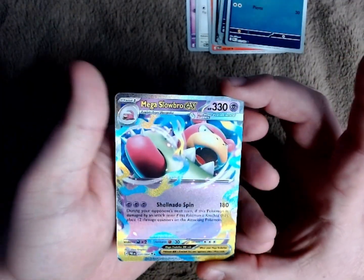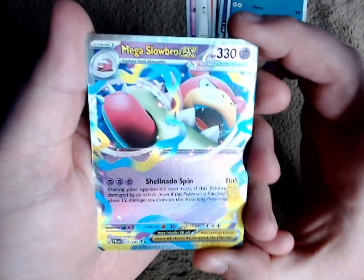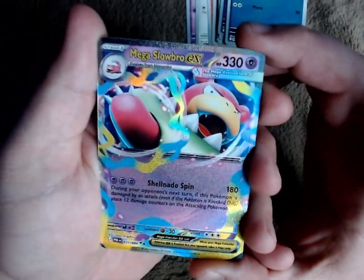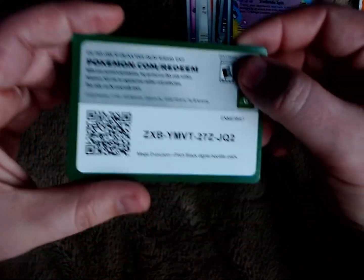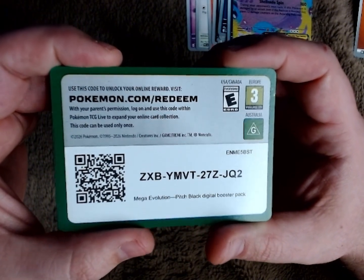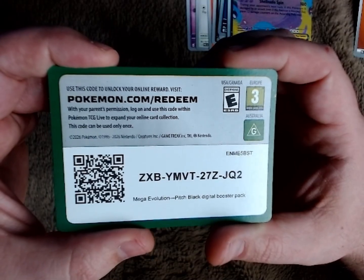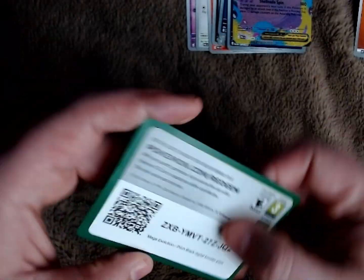Oh, there we go. Slowbro EX. Really nice. I mean, look at that. And I've got the autofocus on this time, so you can really get a good look at that card. How amazing does that look? Fantastic. Love that pull. And there's our energy. You'll notice here I don't take the three and put them in the back, whatever. We just roll right through them. I am going to show you guys these codes every time. Go ahead and make sure you pause this and use it. Once it's gone, it's gone. There you go. All right, let's pull our next one. It's going to be really good. Let's hope for something really awesome on this one. So go ahead and open these up.